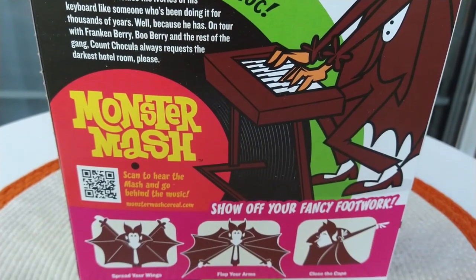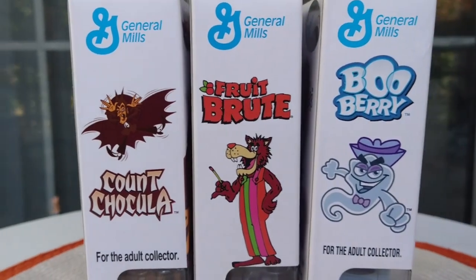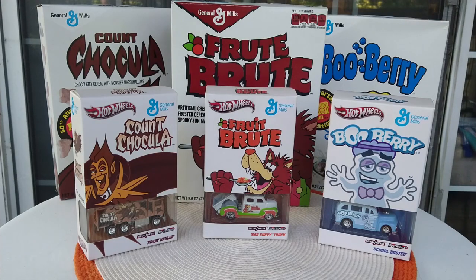So let's take a look at these cars because in my opinion the packaging is the best part about this set. Sure, the cars are great on their own, but Mattel did such a fantastic job personalizing each box towards each monster's personality, which makes each box so much fun. So not one of these boxes are the same between the three.